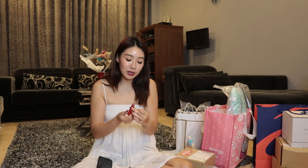Oh, this is Taupe of the List, and this one, it's the MAC lipstick. It's also in this orange packaging, very very nice. Whoa! I have the lipstick, it's called Taupe, but it's not called Taupe of the List. So we'll try it on the back of my hand. Wow, I love it! I love this range already.